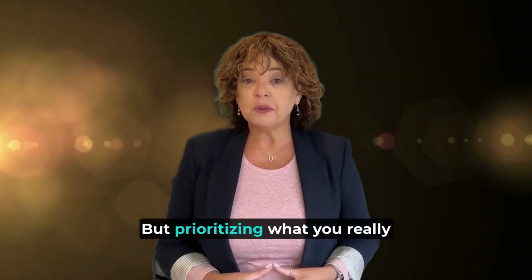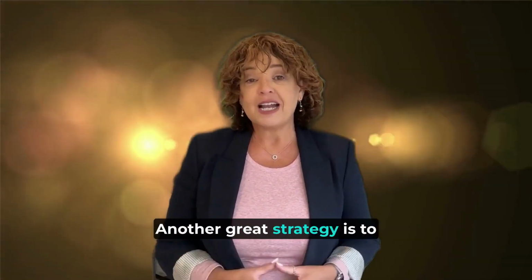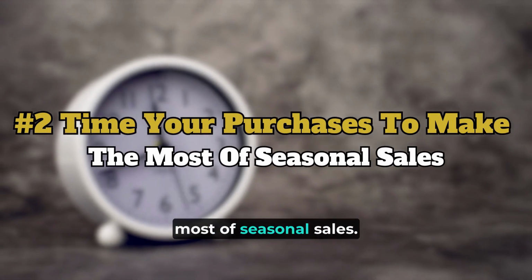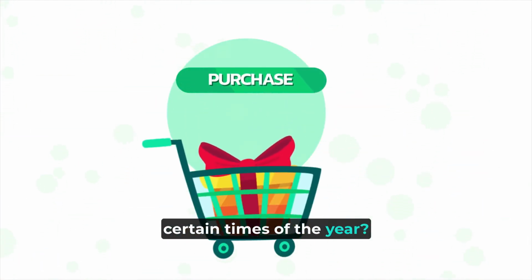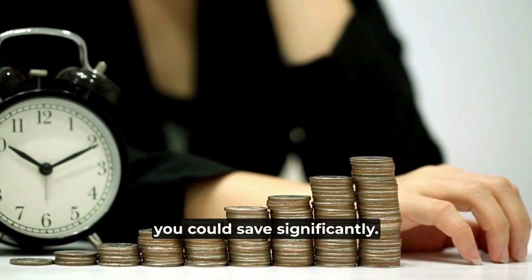But prioritizing what you really need isn't the only way to save on home furnishings. Another great strategy is to time your purchases to make the most of seasonal sales. Did you know that some home items predictably go on sale at certain times of the year? If you can wait to buy these pieces when prices are lower, you could save significantly.